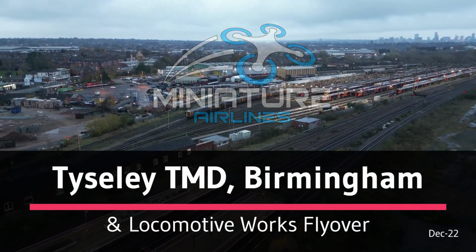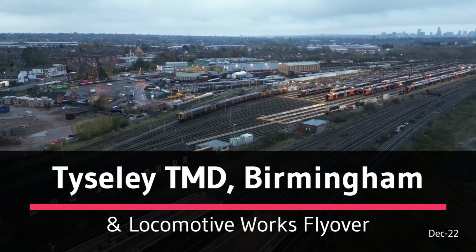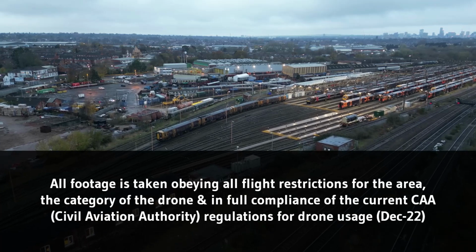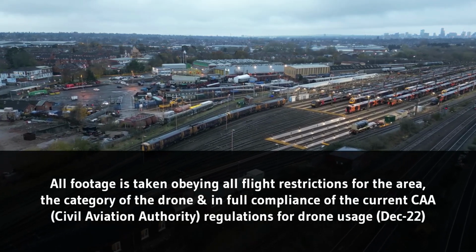Morning, ladies and gentlemen. This is your captain speaking. Welcome aboard this Miniature Airlines early morning flight over Tyseley Traction Maintenance Depot in Birmingham.